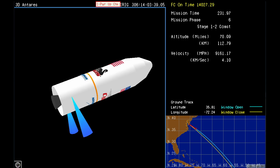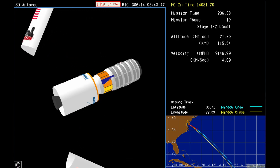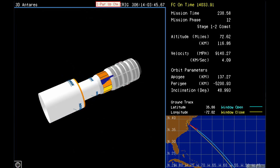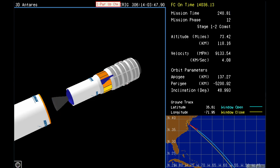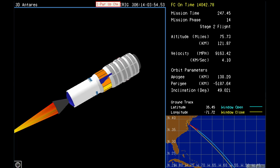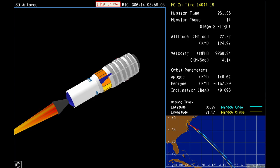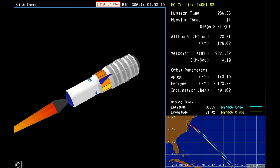Stage one ignition time projected at T plus 245. Fairing separation. Interstage separation. Stage two ignition. Stage two is that solid rocket fuel that will burn for about 2 minutes and 43 seconds. Attitude nominal. Everything proceeding smoothly for Cygnus. Nominal.